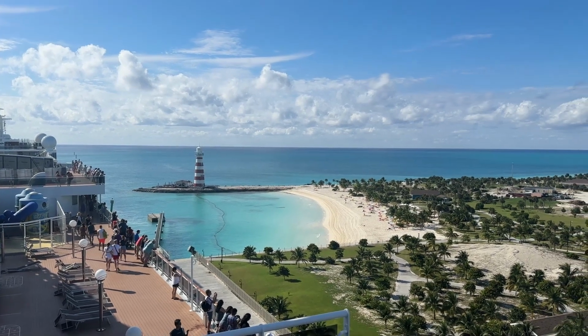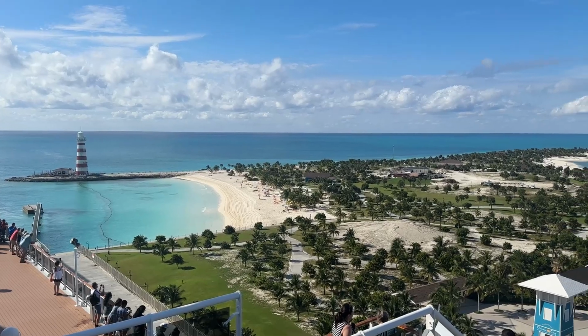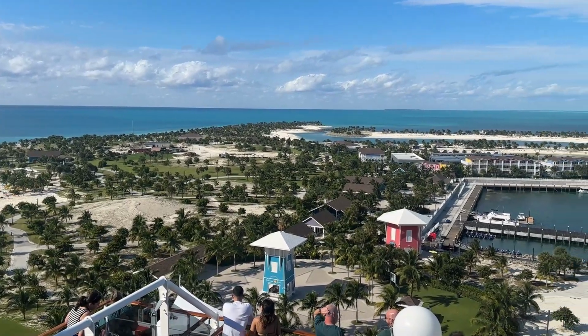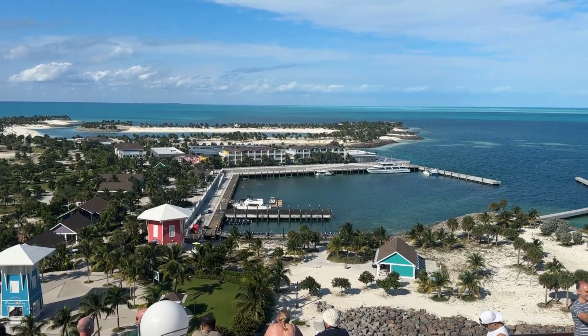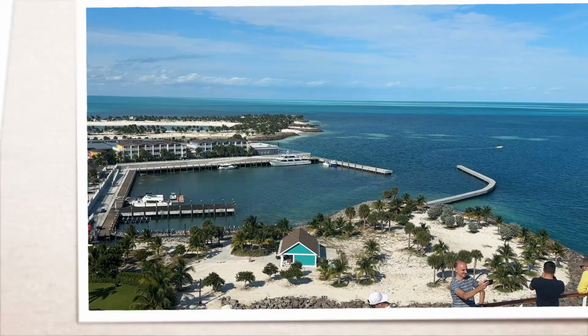Hey everyone, today we're going to do a very thorough, upfront, and honest review of Ocean Key Marine Reserve. This is MSC's private island in the Bahamas. It is very close, just about 60 to 70 miles south of Miami, so it's a quick trip there. They do overnights there and even late night stays. Let's go check it out.